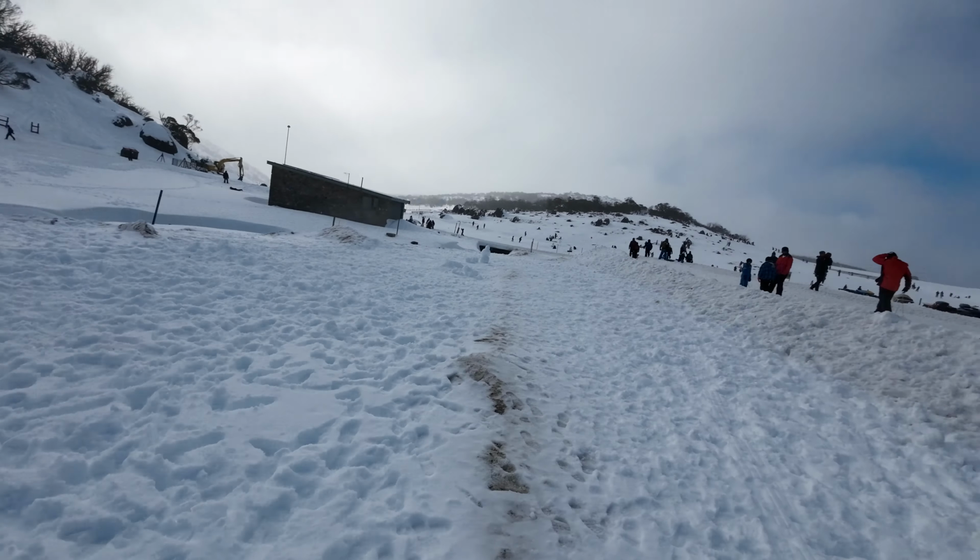Enjoying that toboggan ride with my son was an experience of a lifetime. I could see the kids as well as adults enjoying the rides equally, and it was a sight to watch.